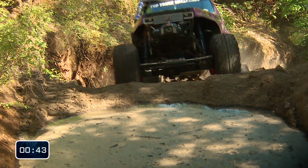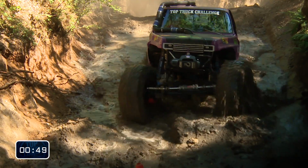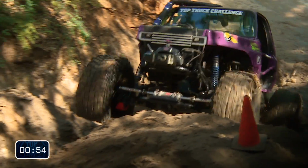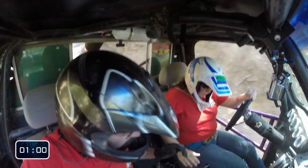And bouncing over the logs, coming into hole number 1. The first time hole number 1 has had water in quite a few years. Ooh, and a little struggle right there getting into hole number 2.